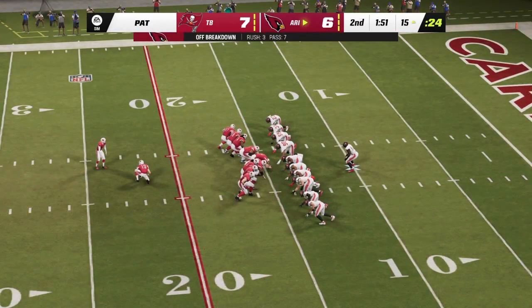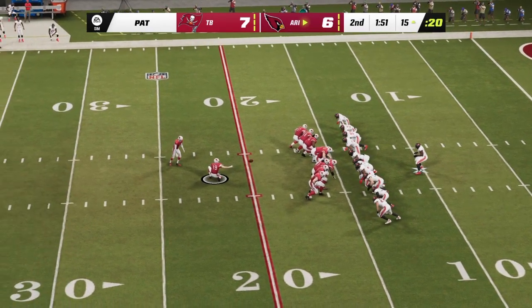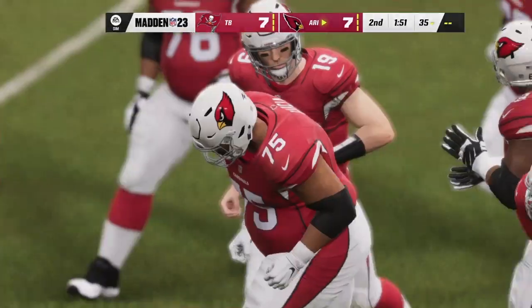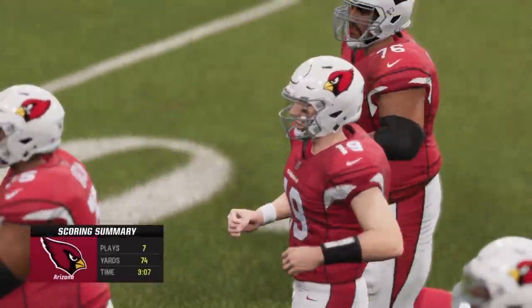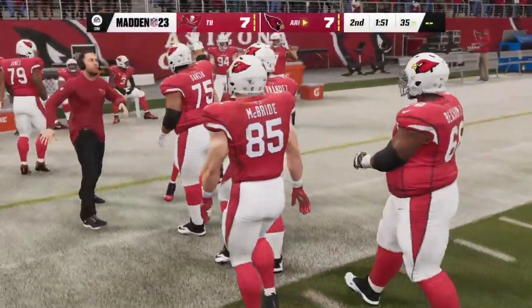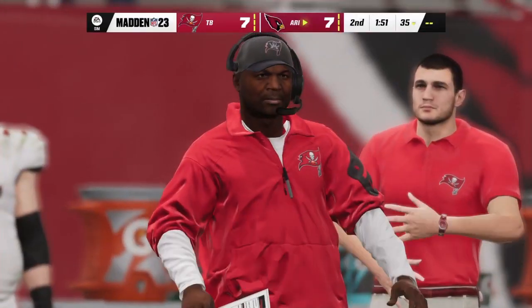Now Matt Prater for the point after. It's up and good, and we're tied at 7 here in quarter number 2. So that drive was 7 plays in length. And it's Hollywood, Marquise Brown, who finishes it off with the touchdown.